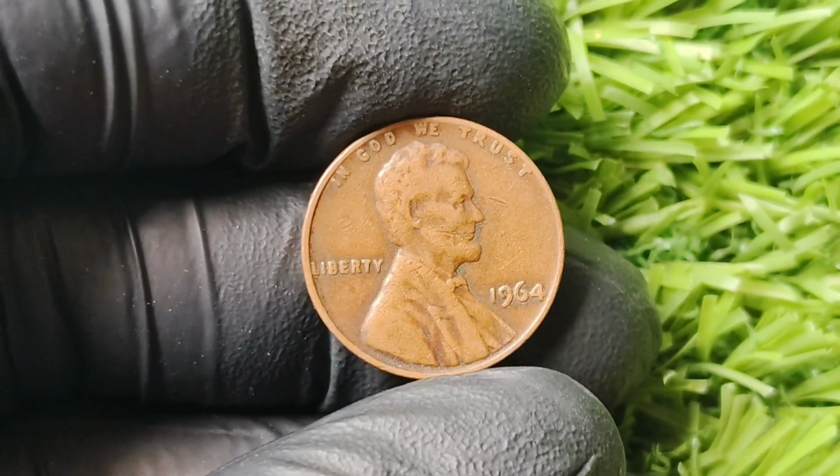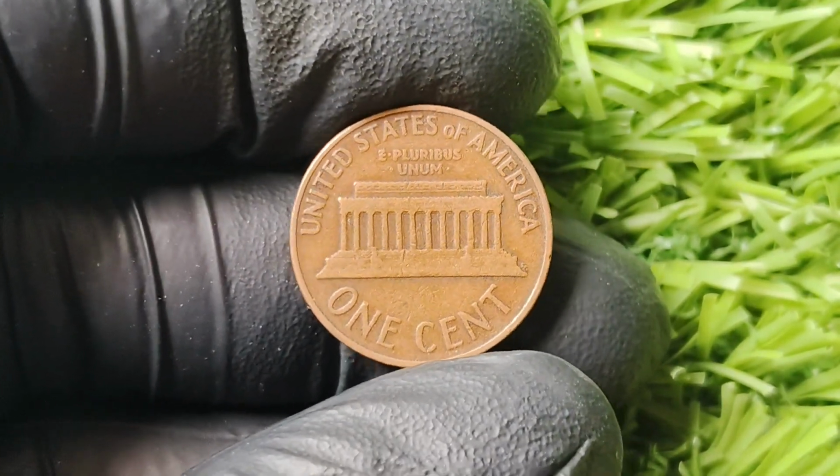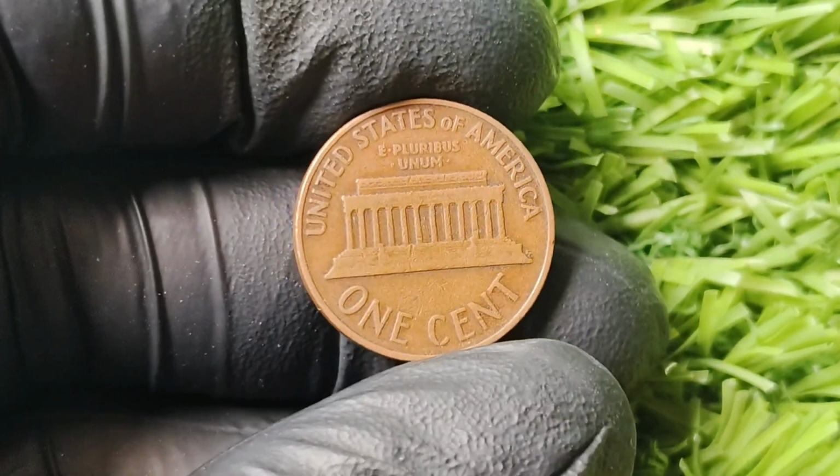And when I say big money, I mean a jaw-dropping $1.2 million. Yeah, you heard me right. What makes this coin so valuable is its rarity combined with its condition and a little bit of history.